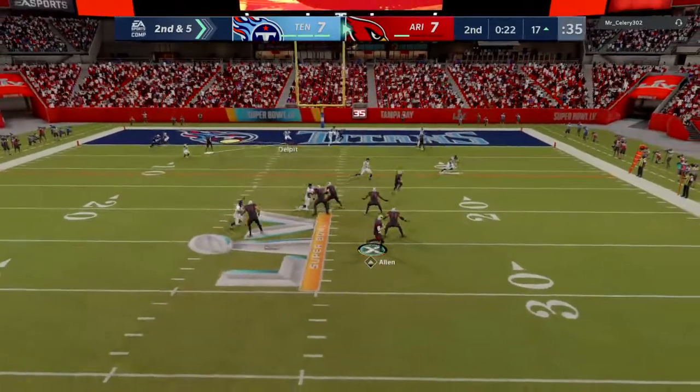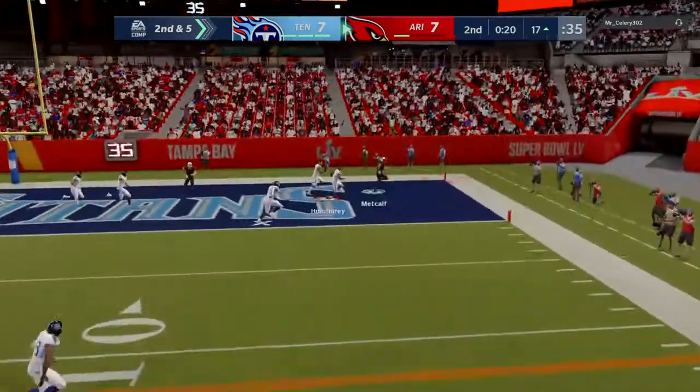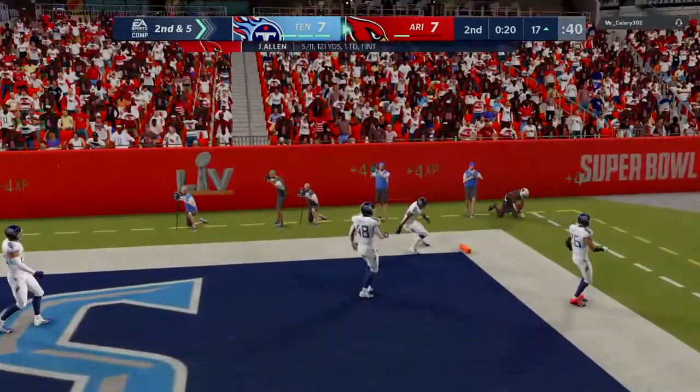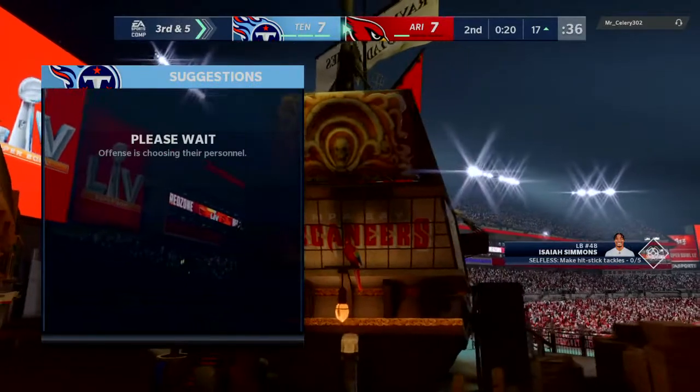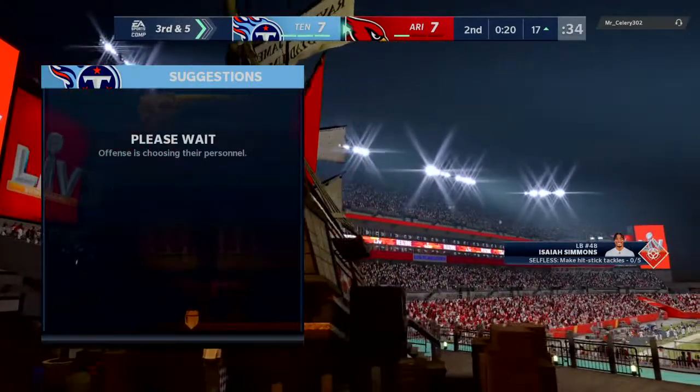Throwing again on 2nd down, Allen. Looking end zone, but it's incomplete. They're going for a receiver there who already has 1 touchdown in this 1st half. A 2nd one not to be.